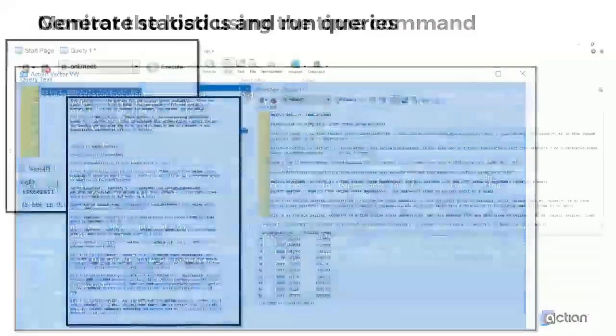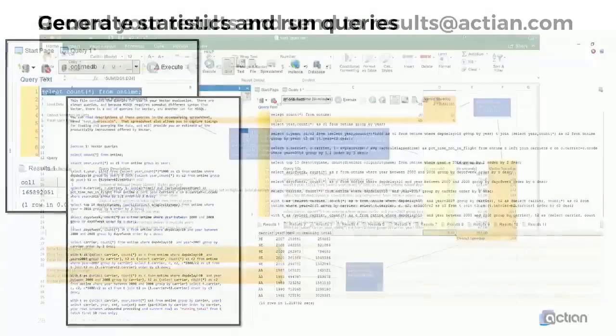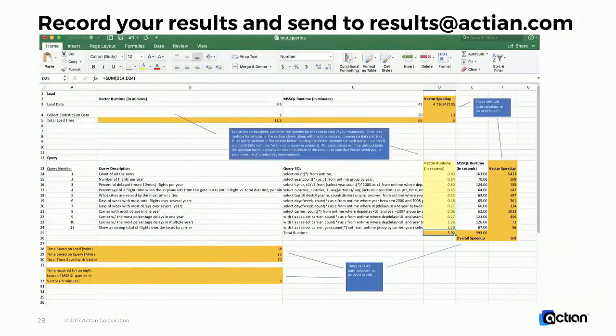I tried both versions. After generate statistics, which again is an easy process, you can execute all 9 queries together, and the results go into the tabs at the bottom left of that screen. So you can see the execution times for each query and the result set as well. And then you can record those in the spreadsheet we provide.